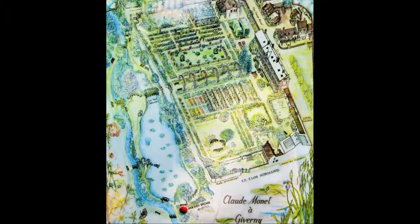So here's the layout. The garden is about 5 acres large, and it's located about 45 miles northwest of Paris. It, of course, has been restored since Monet's time in what's considered a very successful restoration. This is where we were in the previous photo, looking down the Grande Allée toward the front door. This whole big rectangle here is called the Clos Normand, the enclosed Normandy garden, since we're in Normandy, France.